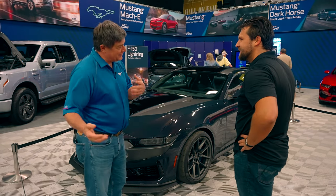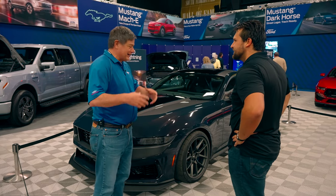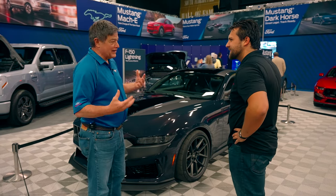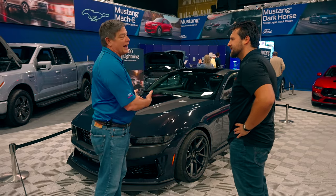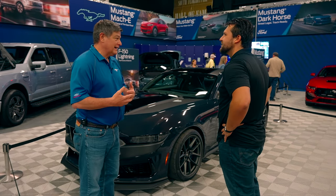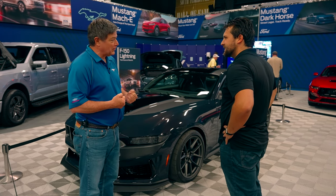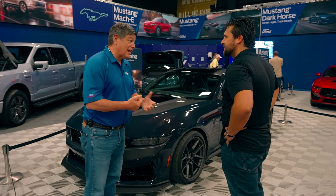When you're rolling into that throttle pedal and hearing that exhaust, what better way than on this vehicle to demonstrate that 500 horsepower and that naturally aspirated rumble that makes it so much fun.